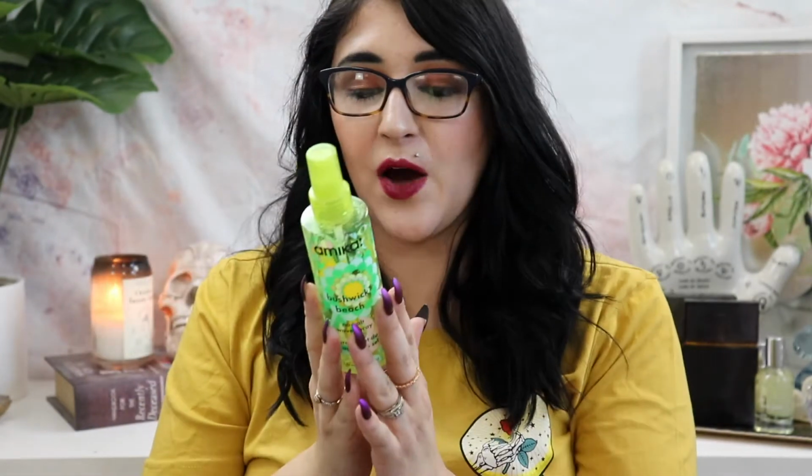Also for hair, this is the Amika Bushwick Beach No Salt Wave Spray. Okay, I like Amika a lot. I do. And I like wave sprays, and I like no salt wave sprays. This one was interesting. This actually took me a decent amount of time to go through too. It's 5 fluid ounces. I do think it's a good value for the price, because it'll last you a little bit of time.